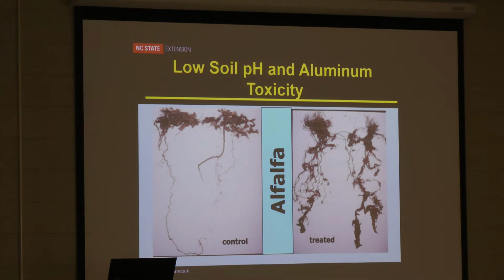Additionally, I also want to mention that in alfalfa, aluminum toxicity can be a problem in low soil pHs. What's happening is that in low soil pH, that aluminum ion is out there and it's causing our roots to not develop properly. This is our control where we are allowing aluminum toxicity to occur. And you can see in those low soil pHs that our root system is just barely there. It's barely holding on. It's not allowing a lot of water or nutrient uptake in the alfalfa plant.